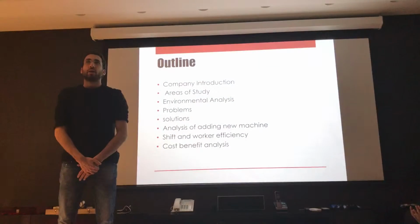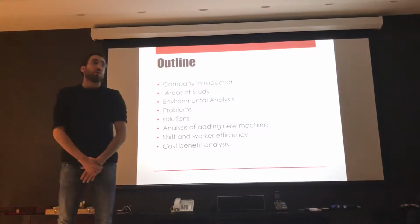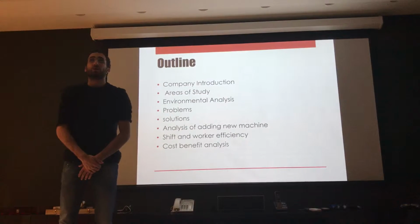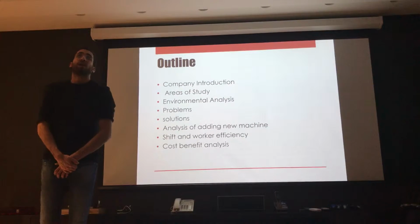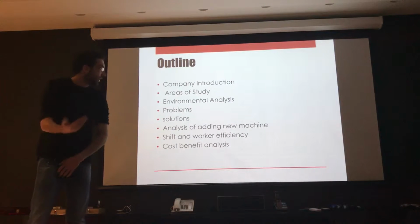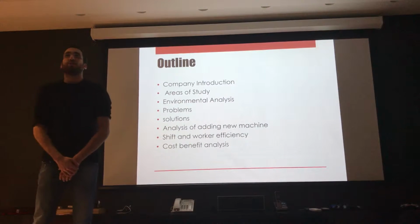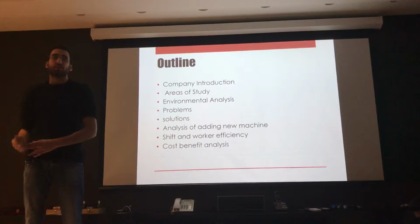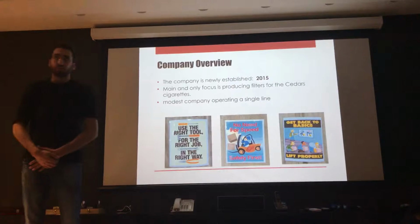conducted our studies, and then the environmental analysis, followed by the problems that we observed, as well as potential ergonomic solutions, and then a full analysis of adding a new machine, followed by the shift and worker efficiency, and finally a cost-benefit analysis presented to management.